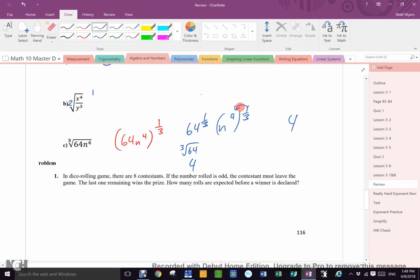What do I do over brackets? Times. So that's 4 over 1 times 1 over 3, which is 4 over 3. So this is n to the 4 over 3. Where most people screw it up is they forget that this 64 gets the cube root, 2.